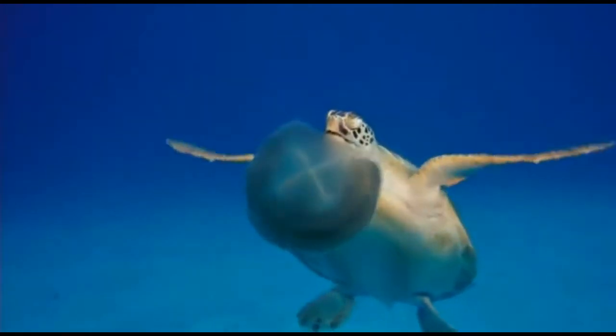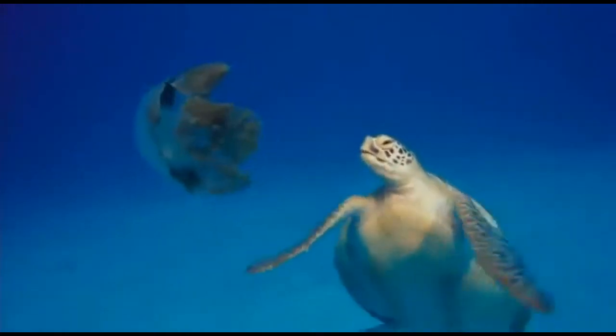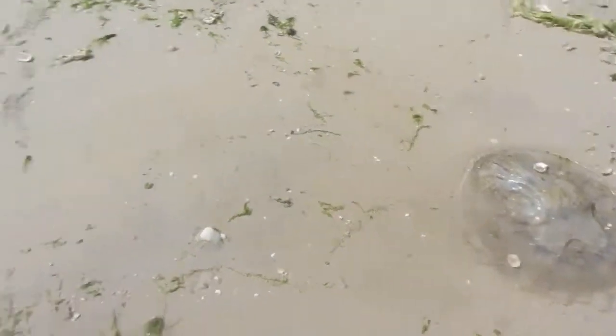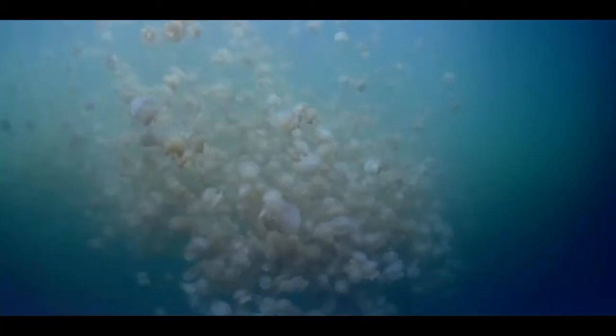They may also be a check on certain major fish populations by competing for zooplankton and other small invertebrates that are the preferred food for many fish larvae. However, perhaps one of their most important ecosystem services is carbon sequestration and transport through the water column and then to the seabed when they die.